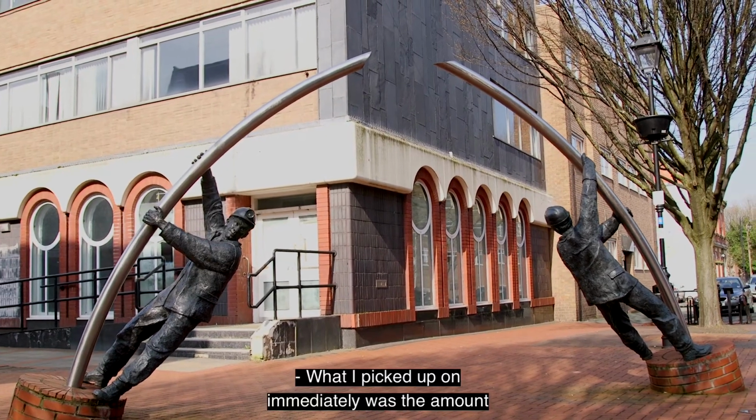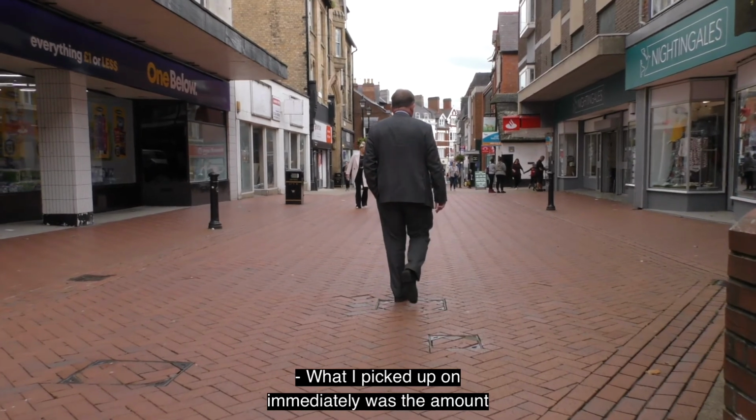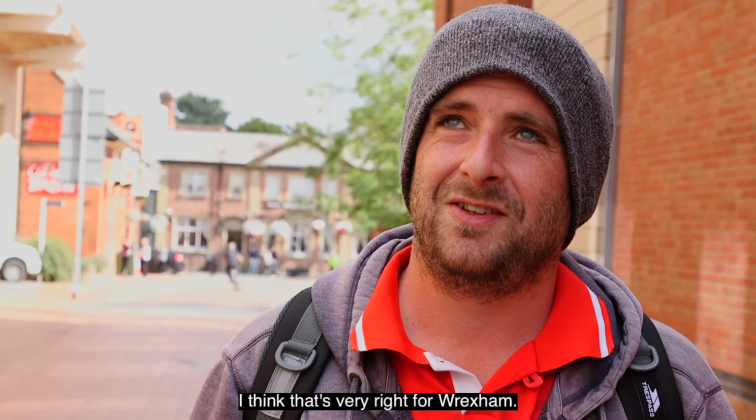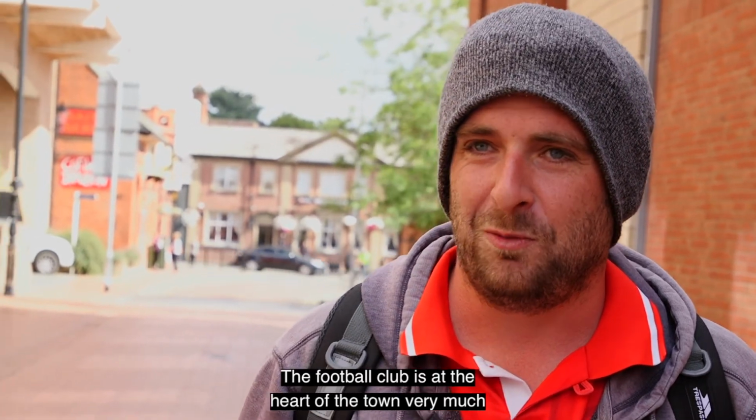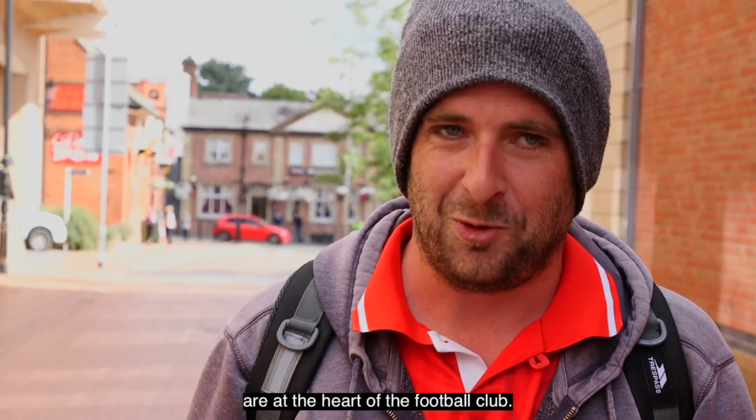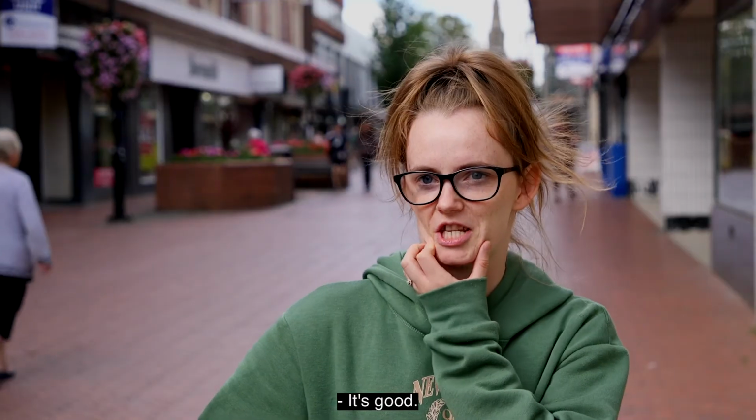What I picked up on immediately was the amount they focused on the town, not just the football club. I think that's very right for Wrexham. You know, the football club is at the heart of the town very much, as the people of the town are at the heart of the football club, and I love the way they've done that. Good. It's nice to see something like that, isn't it?